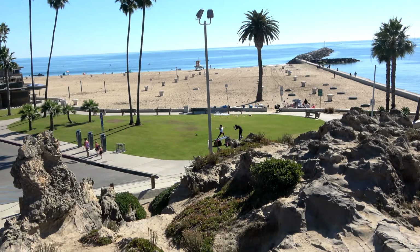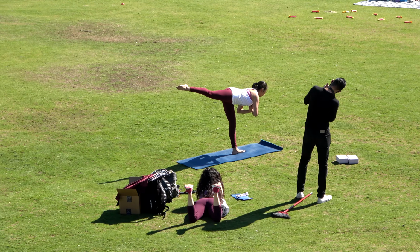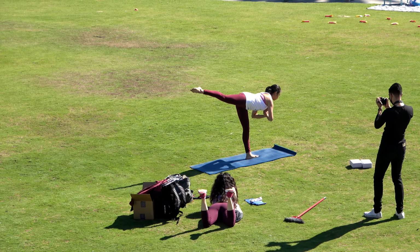Being in Orange County, home to lots of media, you'll often find a lot of people out here taking professional looking pictures. Looks like today there's a yoga photo shoot.